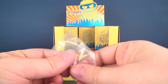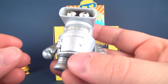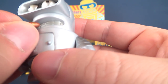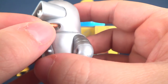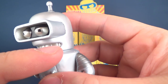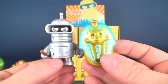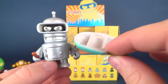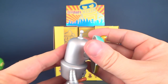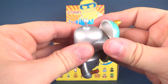I'll have to go online afterwards and figure out which one is the mystery Bender, what specifically he looks like. There's no section where he could put his cigar. They should have put a little slot. I don't see a slot. Oh, maybe there is. Nope. I thought there was a little groove right there. You can put it in his hand. And then he comes with a little Pharaoh head here, which I guess, oh, that's right, goes on to his eyes. So maybe this is the mystery one.